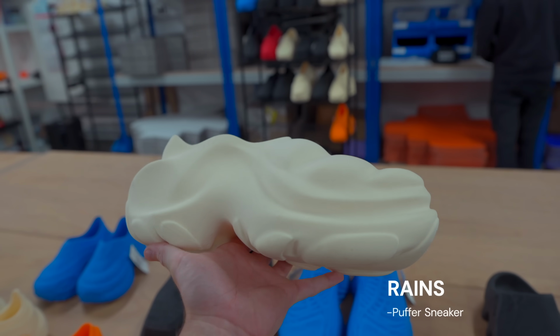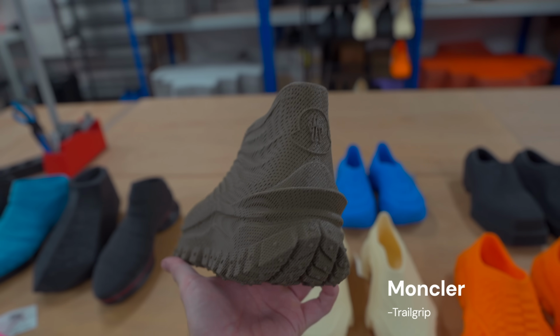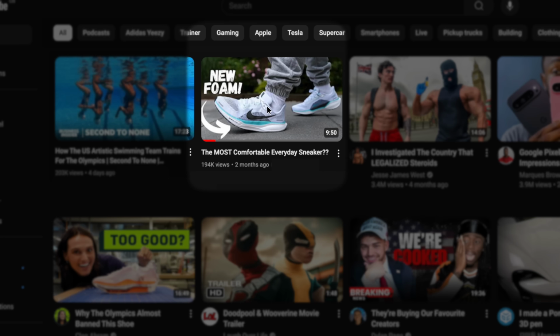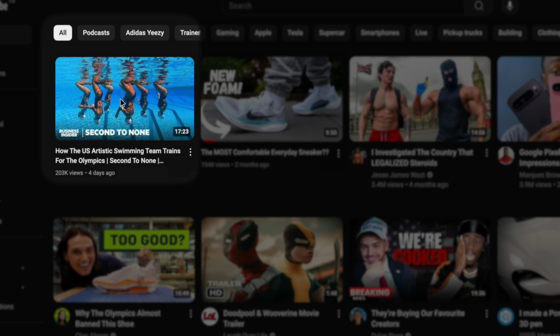One of the craziest things is seeing their catalog of all of these different shoe designs. And you've got shoes created by Yeezy designers or huge brands like Moncler, Louis Vuitton, Heron Preston. And right next to those are the smaller designers, which you have never heard of. It's kind of like how you could see a video of mine on your YouTube homepage, and right next to it could be a video from an actual studio like Business Insider.